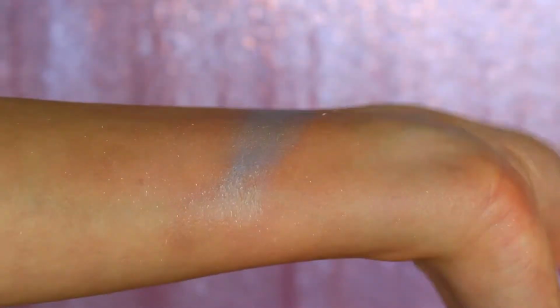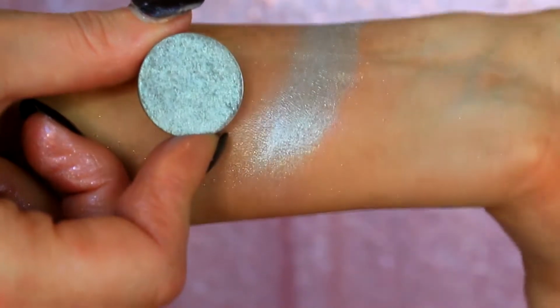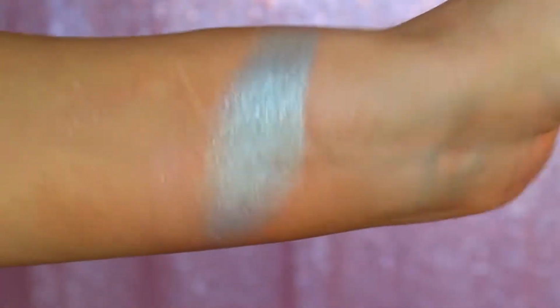They wanted to replicate the clear, neutral base quality of a diamond and then show off all of the different colors of sparkles that you would see in an actual diamond. This is a really beautiful multi-dimensional shadow that has a bunch of different multicolored glitters.